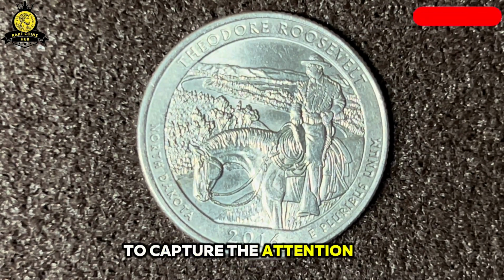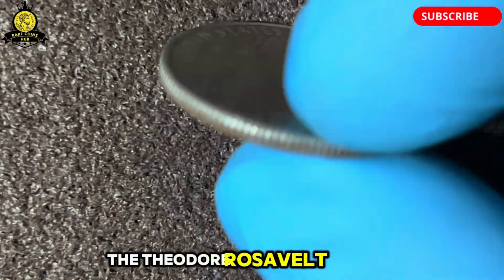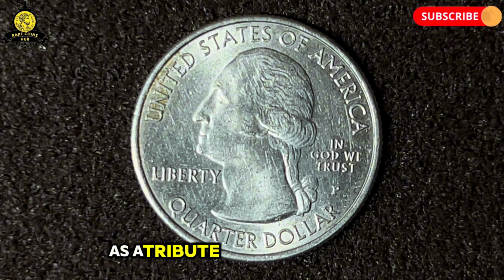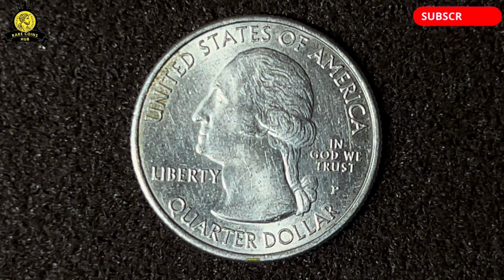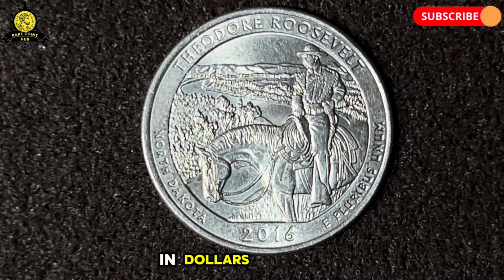In 2016, a momentous year for the United States of America, a coin was released that would go on to capture the attention of numismatists and history buffs alike. The Theodore Roosevelt Quarter, part of the America the Beautiful series, was introduced as a tribute to one of America's most transformative presidents. The coin itself holds more than just its value in dollars and cents.